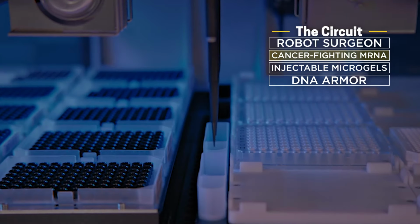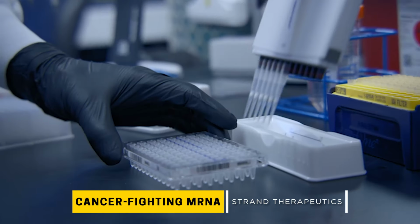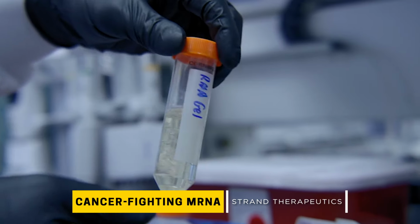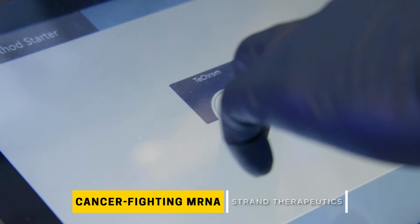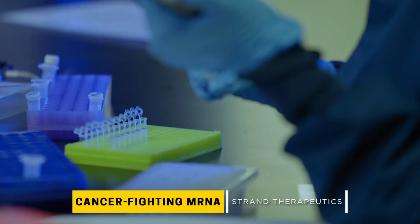mRNA technology turned the tide against the pandemic. Now this technology could be our next big hope in the fight against cancer. Jacob Beecraft earned his PhD in biological engineering from MIT and built what's called smart mRNA that can be programmed to do everything from helping fight cancer to treating autoimmune diseases.